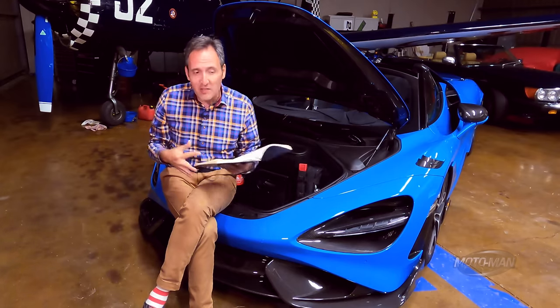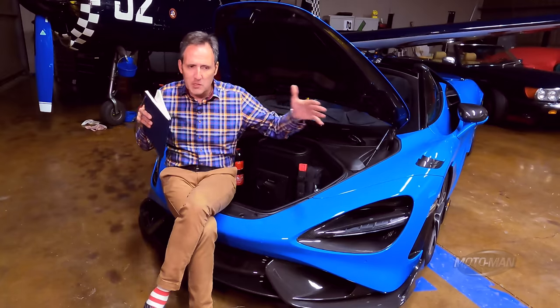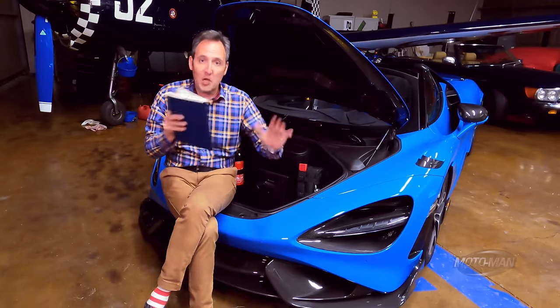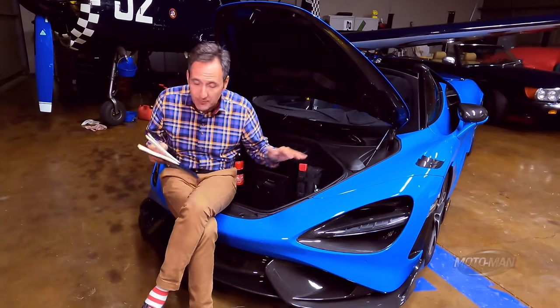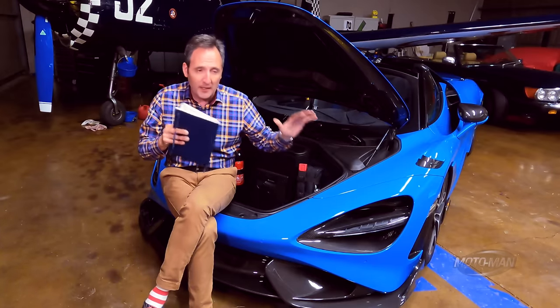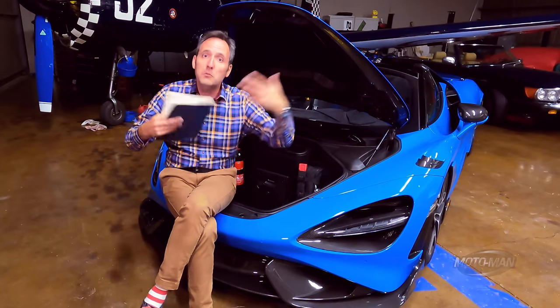Then the rest of the stuff, we need to break it out into different buckets because there are so many things to get through. So let's start with the MSO options. That's like Porsche Exclusive Manufaktur. In this case, it's all carbon fiber options. Now, yes, there's a lot of carbon fiber we already talked about because this is all about lightweighting, but here's an opportunity to pay more for more lightweighting.